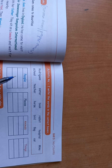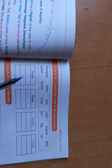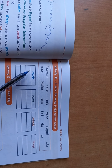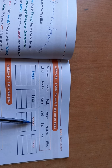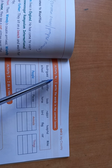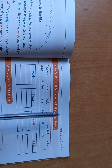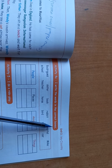Now let's look at the words. I will do one for each column, and you will continue to classify the other words in the different columns. We have 4 columns. We have the column for people, the column for places, the column for animals, and the column for things. Let's read the instruction first. I write the words in the correct boxes. I repeat the instruction. I write the words in the correct boxes.